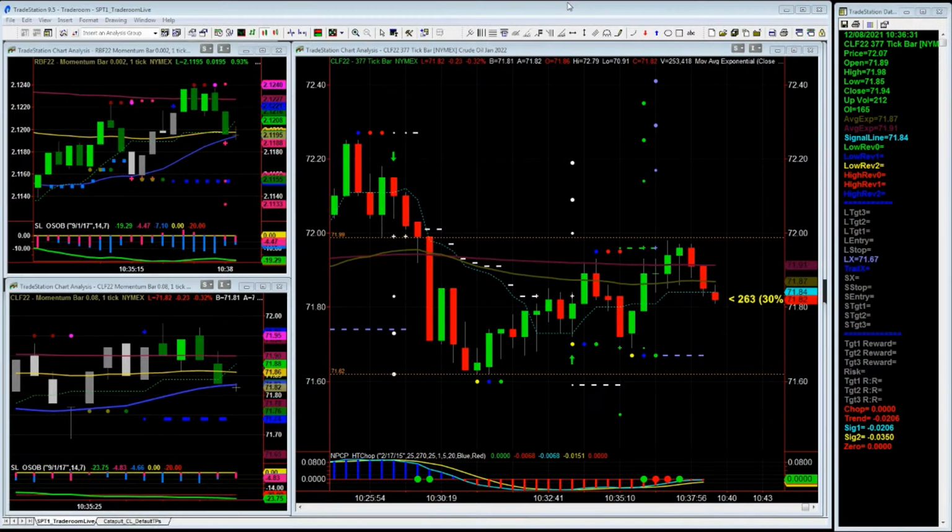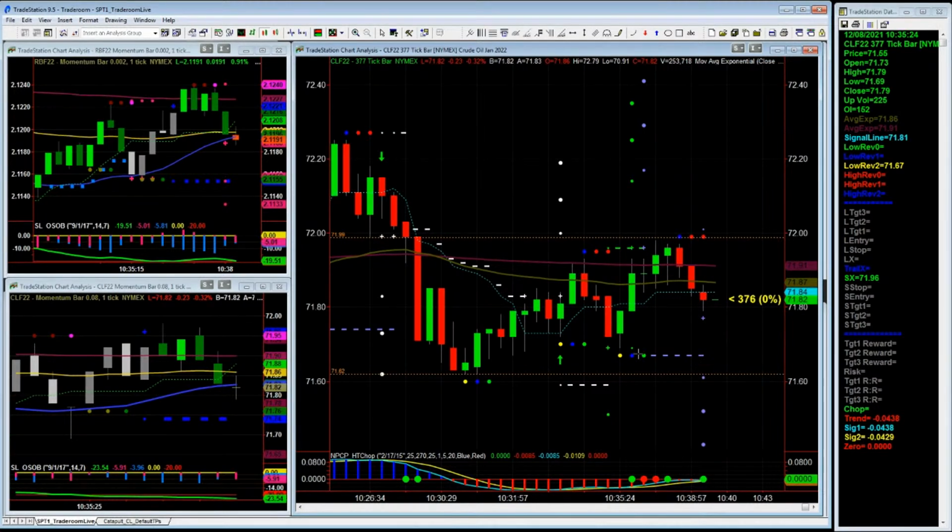We could get threatened with another stop and reverse possibility here. I usually like to keep my stop at the new place where we pushed it up to 67. I left it there. That's a decision that maybe you all have to make.